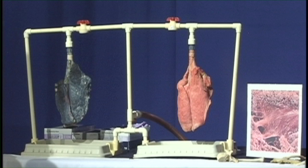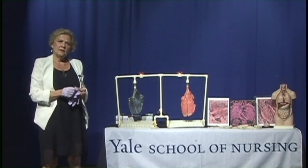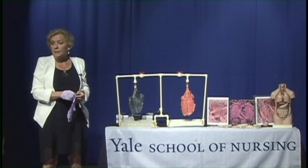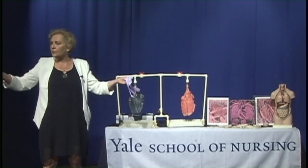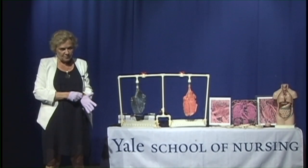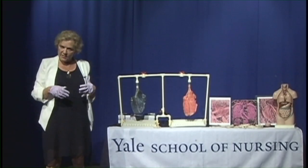So when you look at these lungs, you have to think about what's the purpose of the lungs? Why do we have them? Yeah, to help you breathe. But to help you breathe what? What are we taking in? Air. What's in the air? Oxygen is what we need. And everybody thinks that the room is filled with 100% oxygen. The truth is there's only 21% oxygen in this room. 21% oxygen is what we need to breathe in.